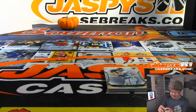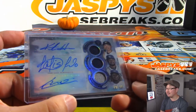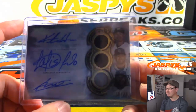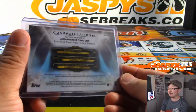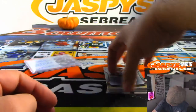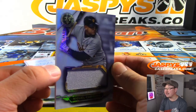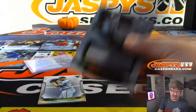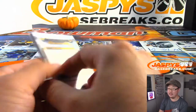One happy person, one sad person. All right, and the last hit here is Miguel Cabrera, piece of his jersey from Miggy. Tigers, Matt DeLeo, little something for the Tigers at the very end.